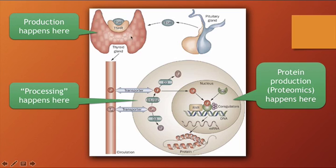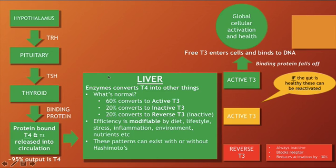Now, let me reorient you again. We saw this in the last session. So on the left-hand side, we have the brain talking to the thyroid gland, and then out of the thyroid gland, we have T4 and T3. Then that gets out into the bloodstream in the protein-bound form. Inside the liver, as the bloodstream and the hormones are going through the liver, there are enzymes that convert it into either active T3, the inactive T3 that can be reconverted, or into the reverse T3 that never comes back.